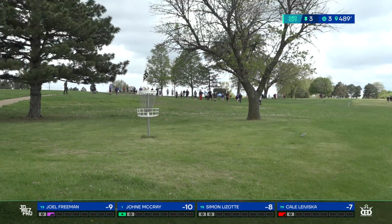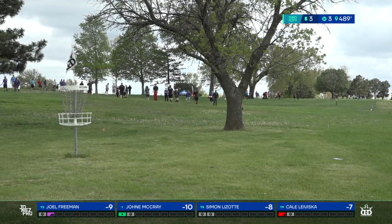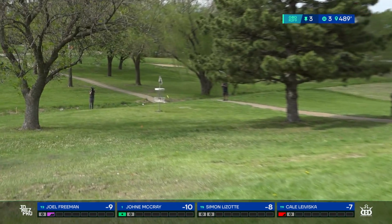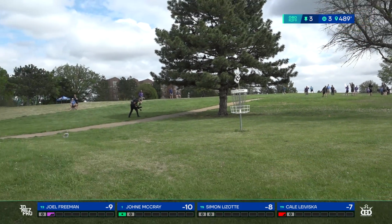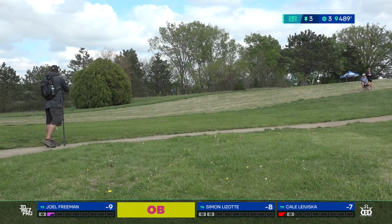That's a great shot from Simon. A lot of rotation on the disc. Mm-hmm. Yeah, the biggest thing is heavy spin. Micro forehand from Johnny. That is not what we're used to seeing. Yikes! Disaster.